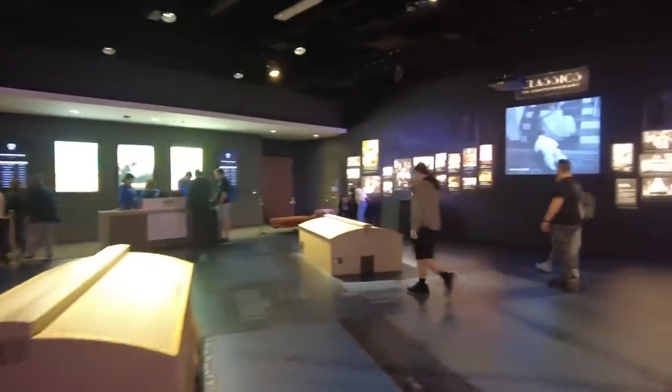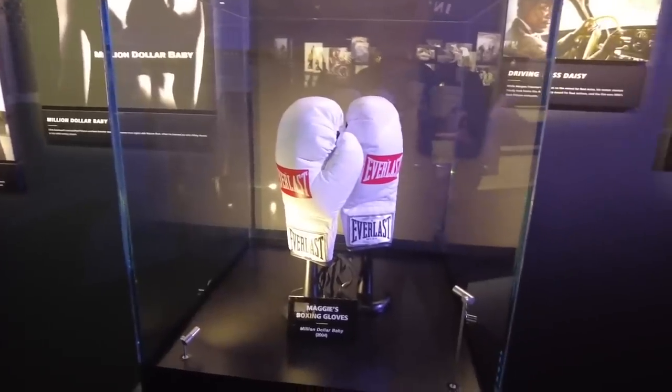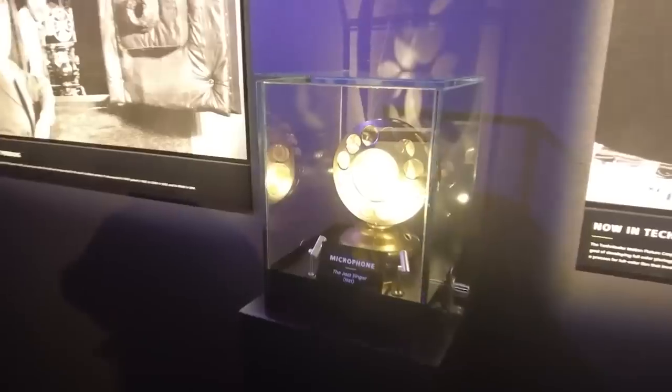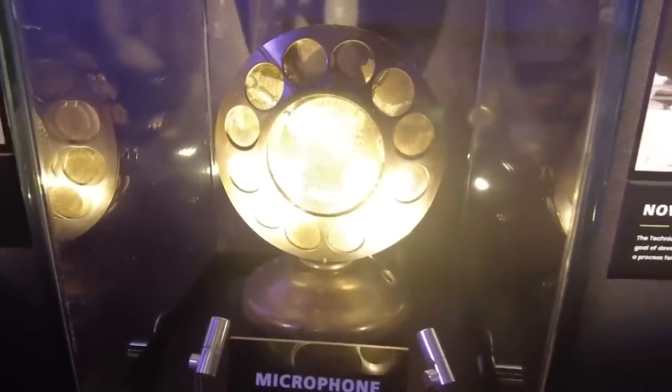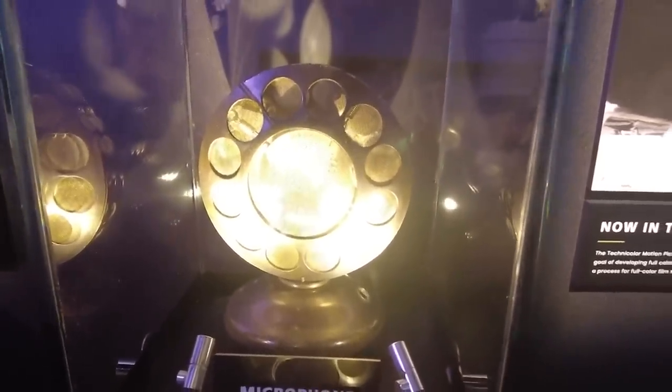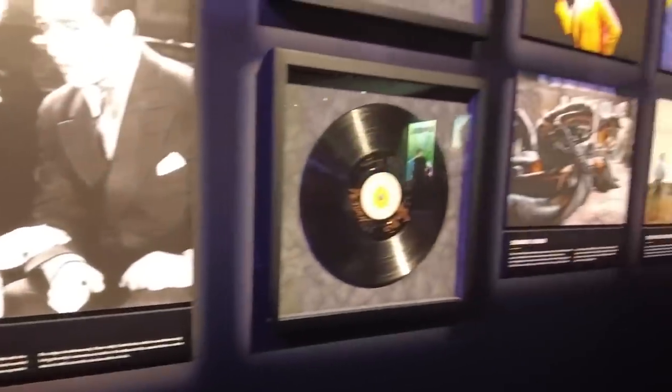What else we got? Ooh, Lord of the Rings. We've got Maggie's boxing gloves from Million Dollar Baby and a microphone from the 1927 film The Jazz Singer. It is bonkers to me that that thing's almost 100 years old. Ugh, this stuff is so cool. All right, now it's on with the tour.